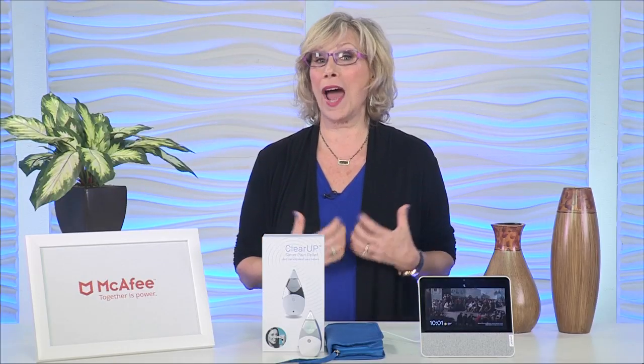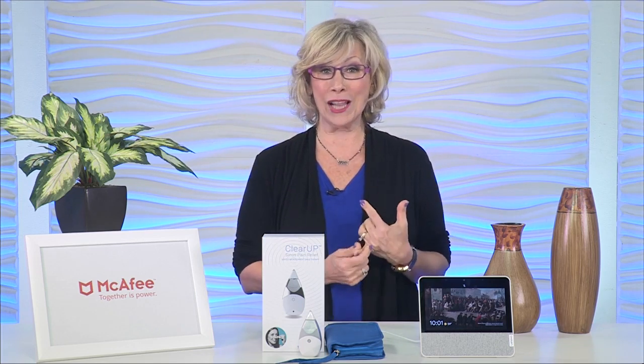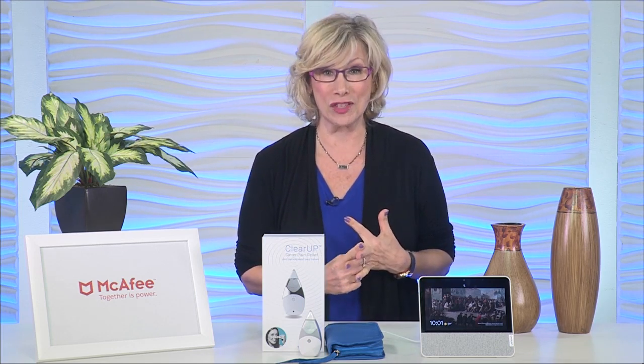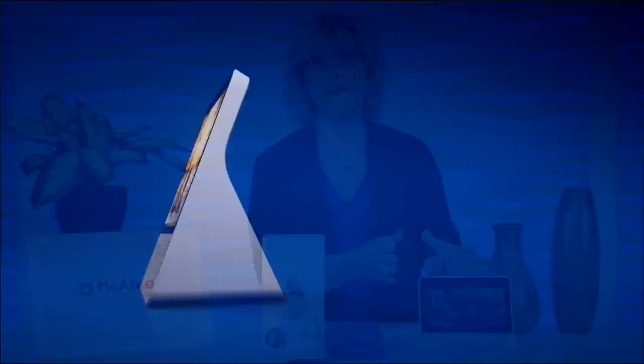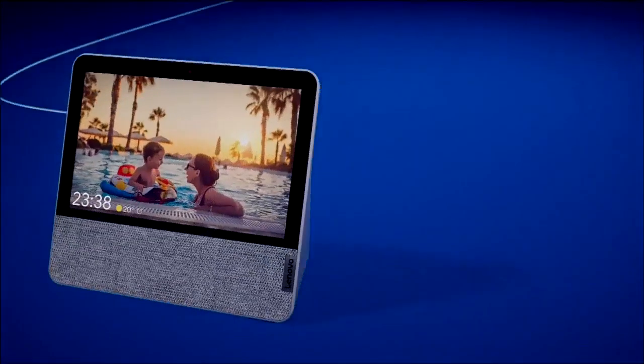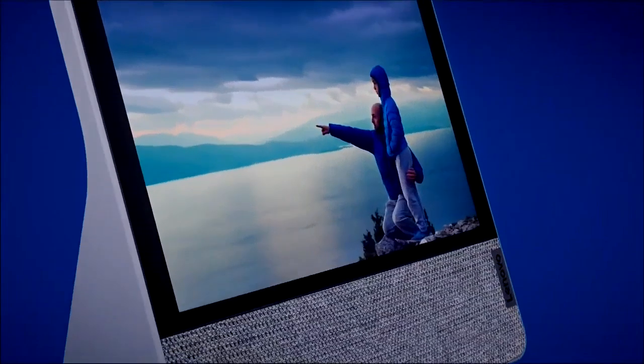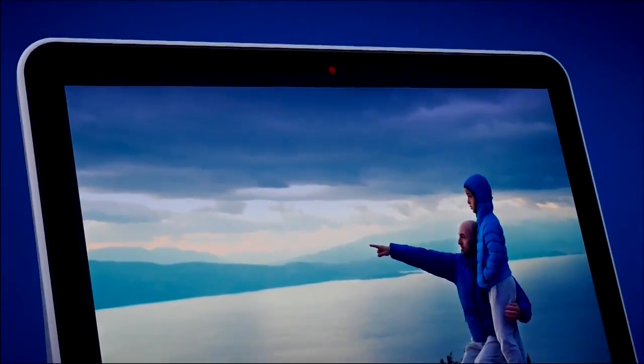Absolutely. So let's start with your home and your day, right? I always like to wake up and use Google Assistant because I can check my calendar, I can check the weather, I can check the traffic. My favorite way to do this is in the Lenovo Smart Display, because I can see video as well. This is Lenovo's newest 7-inch design. It's a compact size, so it fits in any room of the house.